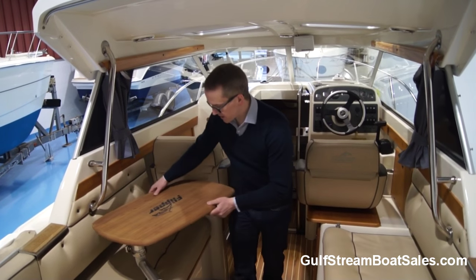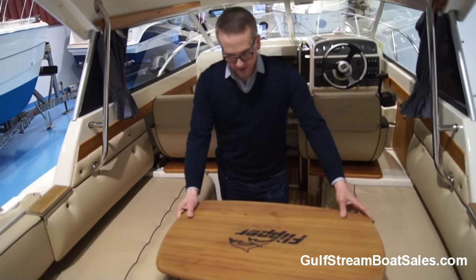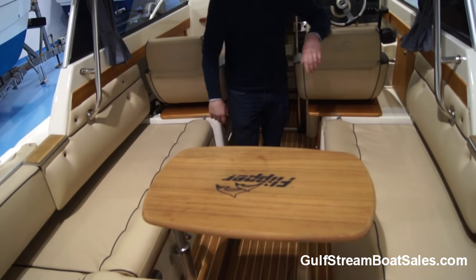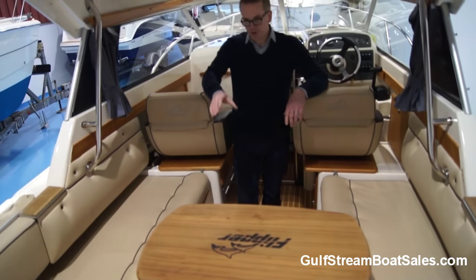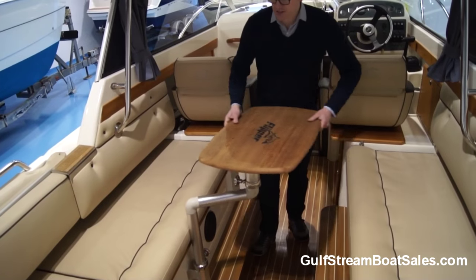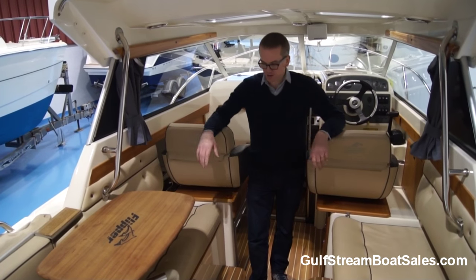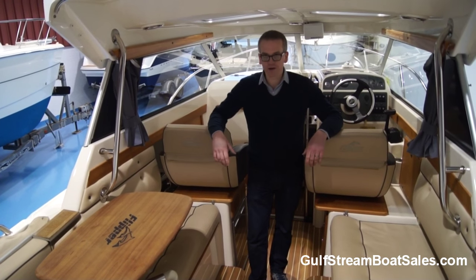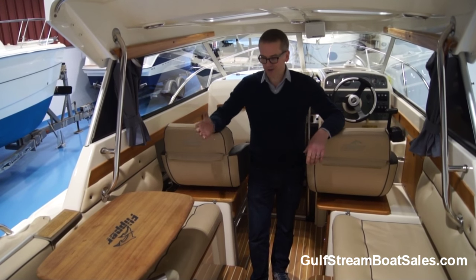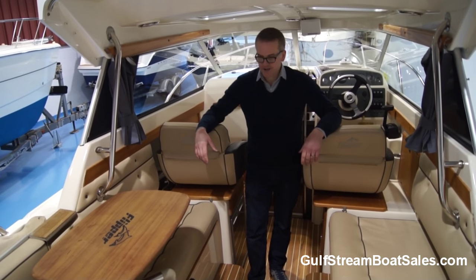This table is a lovely teak wood effect with a flipper logo on there. You can fold it around and all sorts of different options. Because the mount is offset to the side, whenever you're not using it, it's easy just to fold it in out of the way. You don't have to remove it, you don't have to pull out the support or anything, but you can do that if you want to open up all the seating space there.